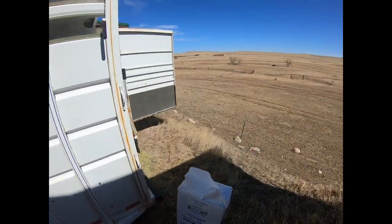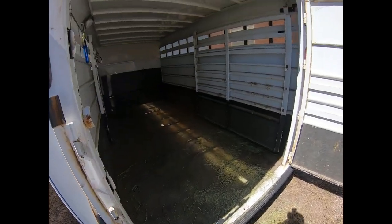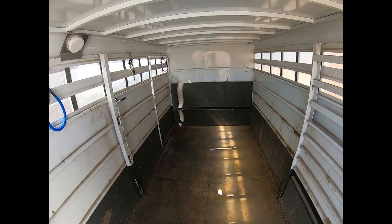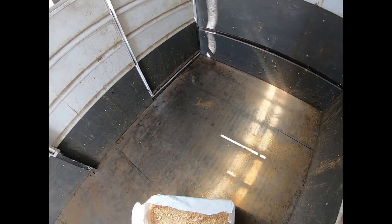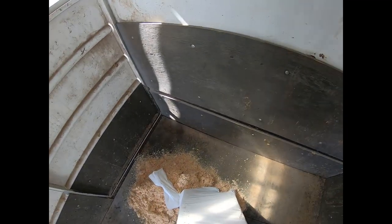So we're probably heading back from Cheyenne to St. Ignatius. If we don't have a headwind, we're hoping we can make it in about 13 hours. So we're going to spread some chips down here for when they're doing their business. We can clean it out, because we're hoping we can clean out halfway. When we get to Billings, it's about our halfway mark.